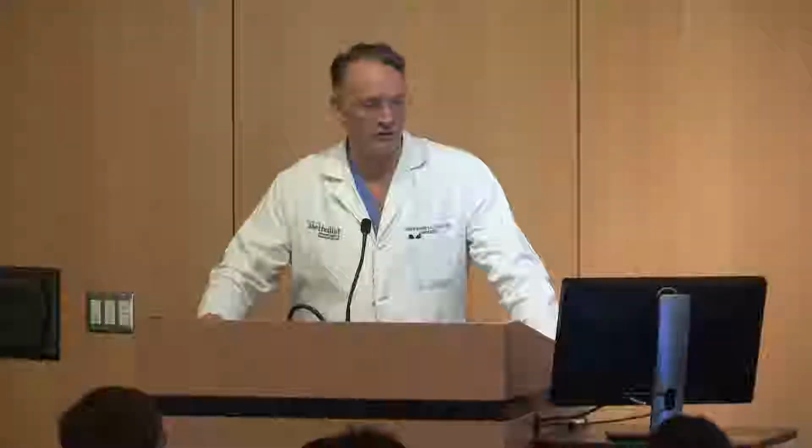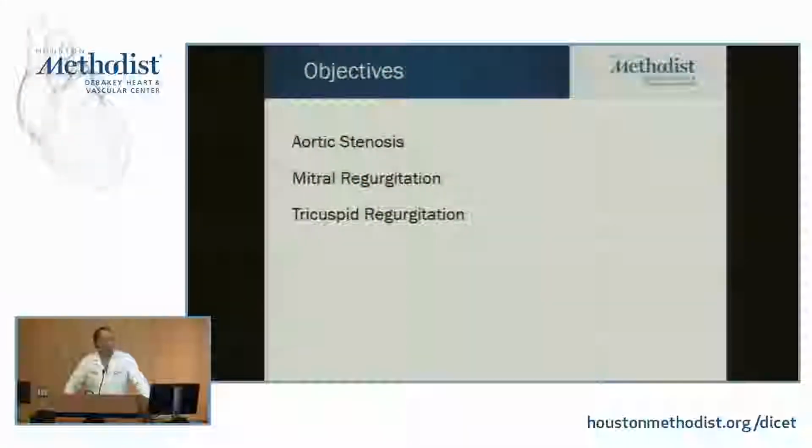So I'm going to narrow this down to 3 lesions that we primarily end up tackling and addressing in people with heart failure. The first is going to be aortic stenosis, and we'll focus a little bit on low flow, low gradient aortic stenosis, what that means, how we tease that out.